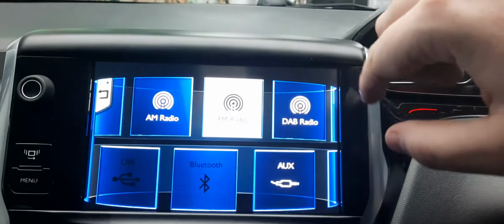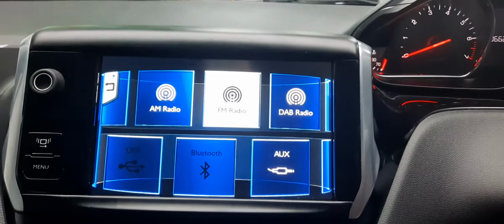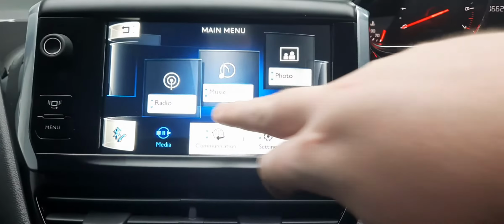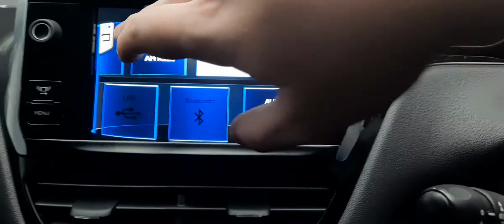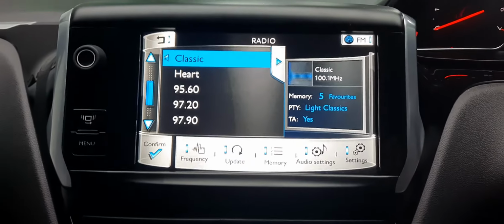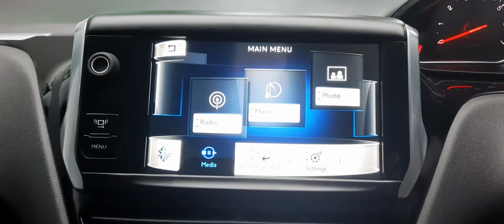But your main thing is, you can see if you click on FM that you have access to the AM, FM, and DAB radio frequency. Or if there's anything that doesn't quite strike your fancy on those three, you have aux input, Bluetooth, and USB input as well. So maybe if there's nothing on the radio tickling your fancy, you can always bring something from home and connect it to your car and play it through that speaker system as well, which is very, very helpful, I must say.